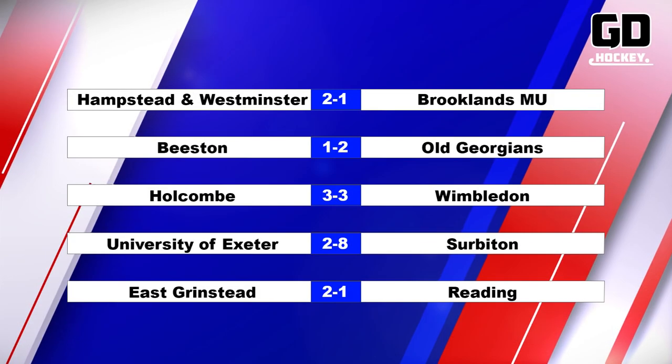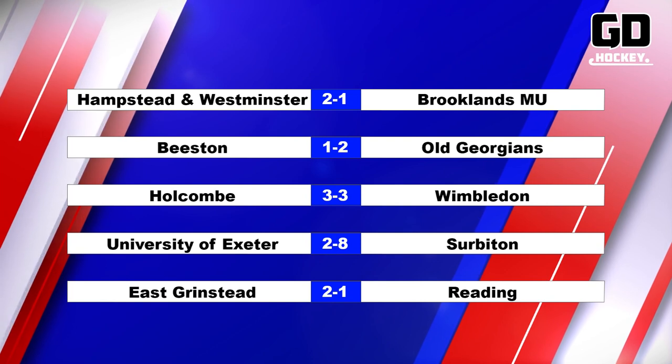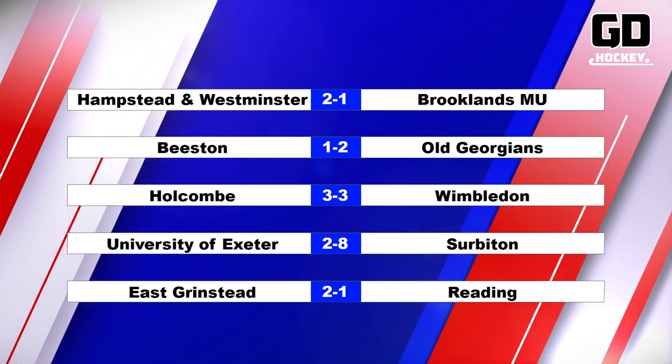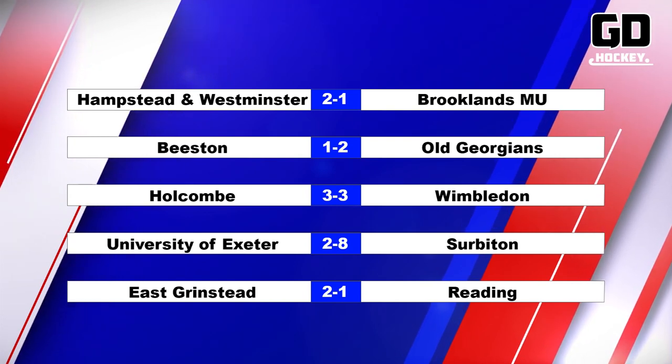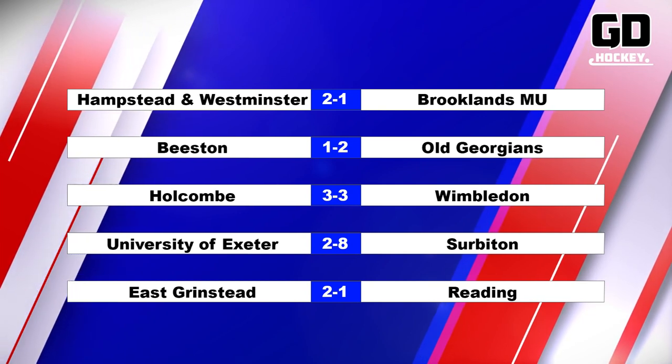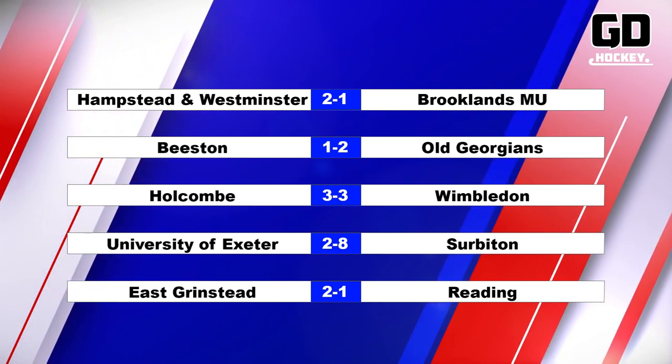Amsterdam Westminster returned from EHL action to face Brooklyn's Manchester University at home. Richard Smith got the home side ahead just before the half-time break, before David Flanagan equalised in the second half. But with 4 minutes remaining, Matt Guys-Brown got his sixth of the season to give Amsterdam Westminster all 3 points.